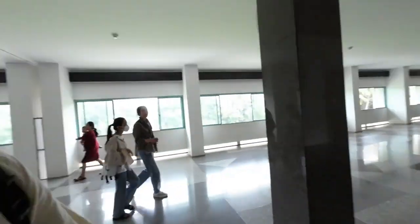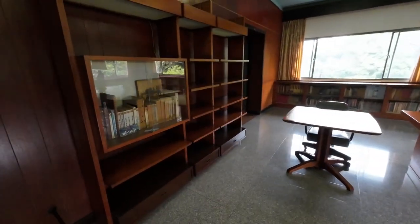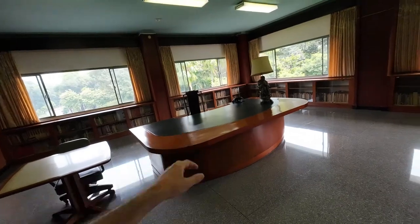And well, here we go. The tour is quite fast. I don't know, the palace looks huge from outside. Is that it? I mean, a couple of rooms and... Oh no, I believe here we have a nice library with the chair and the office of the president.